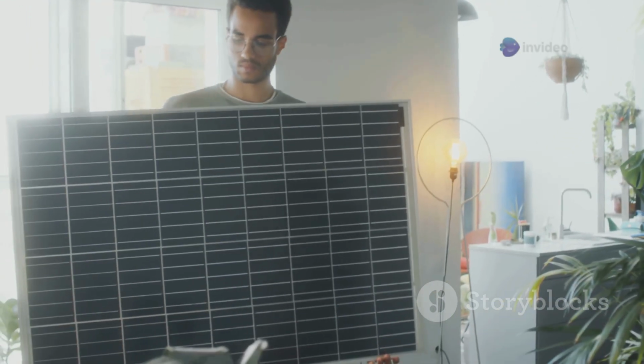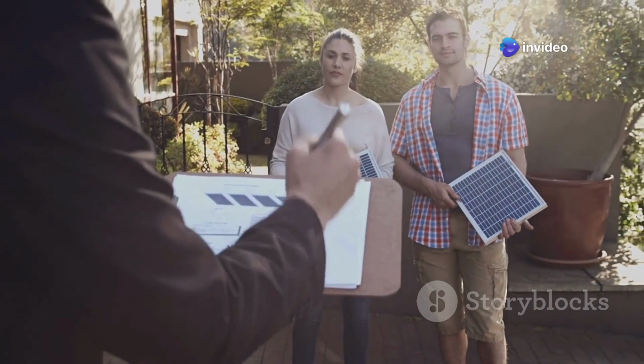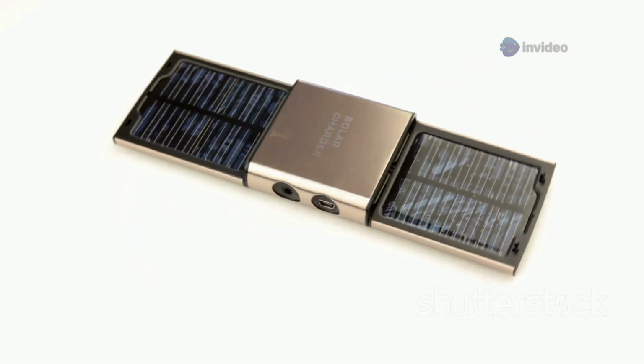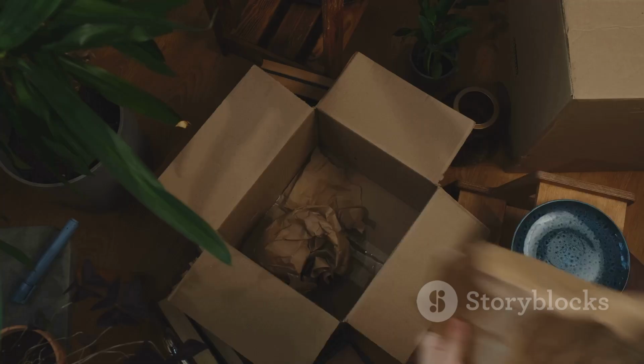It's not just convenience, it's survival. Stay connected, safe, and in control. Power is freedom. Put it in your hands. Make a solar generator part of your kit. Next, let's talk about medicine. On to number 3.